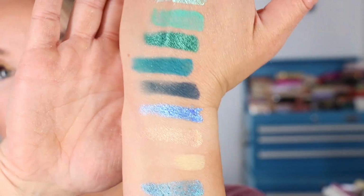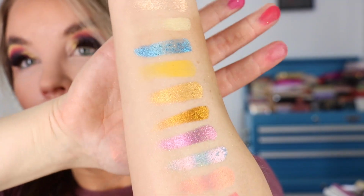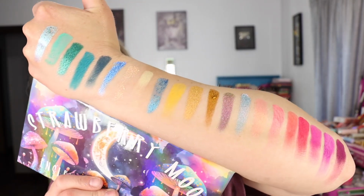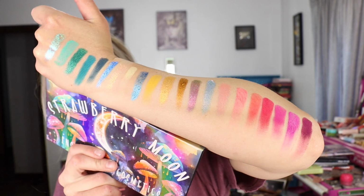So here are some up close. My camera's focusing. And that guy is Strawberry Moon. I forgot to mention that on the sleeves, it does state that some of the shades may cause staining and to discontinue use if irritation occurs. I haven't had any irritation. I have had some slight staining with the purpley pink type of shades, but it wasn't terrible. So I haven't had any issues thus far.